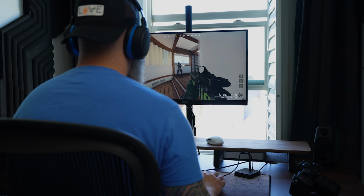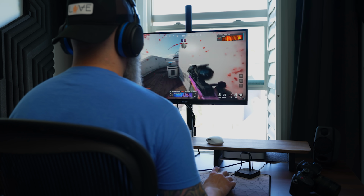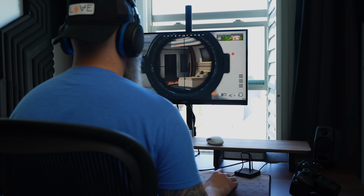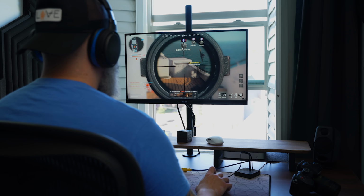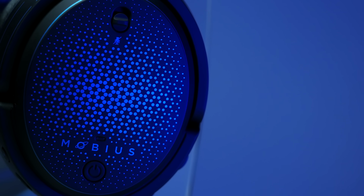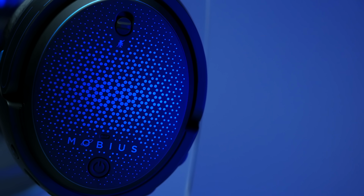Imaging and directional cues are spot on. That's what gives you the ability to pinpoint your enemy location. Vertical positioning is possible here as well. The only downgrade here versus the Mobius comes in soundstage, or how large that game world feels around you. This all feels very tight and close or intimate to me. This is pretty common in closed back headphones. It's something that Mobius was able to overcome with its room ambiance processing.